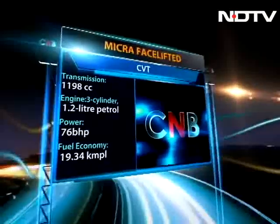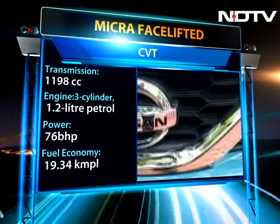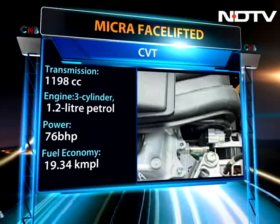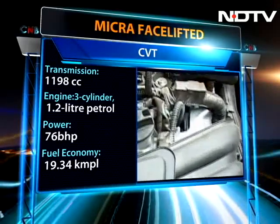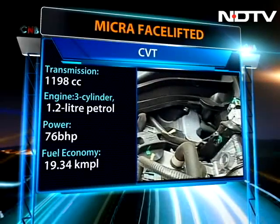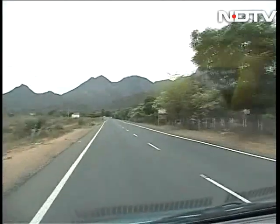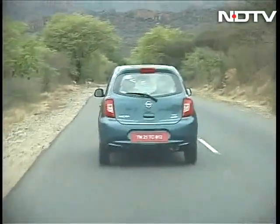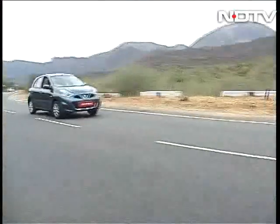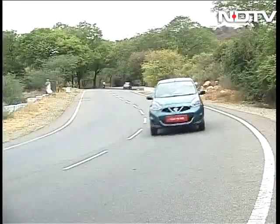The CVT is being offered only in the XV variant of the 3-cylinder 1.2-litre petrol model. The output is 76 bhp, and like the Scala and Sunny, Nissan claims the mileage on the Micra CVT is higher than the manual variant at 19.34 km per litre. The drive feels like the existing cars, though there is some tweaking on sound insulation and the suspension. The CVT gearbox is smooth, yet it feels a bit sluggish, but then that's a matter of getting used to the CVT as opposed to a regular automatic.